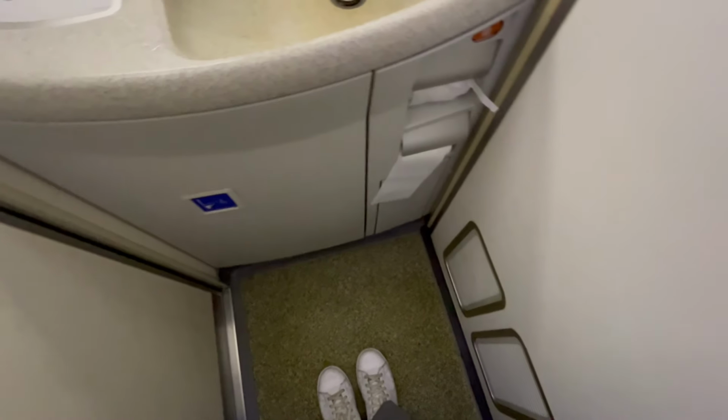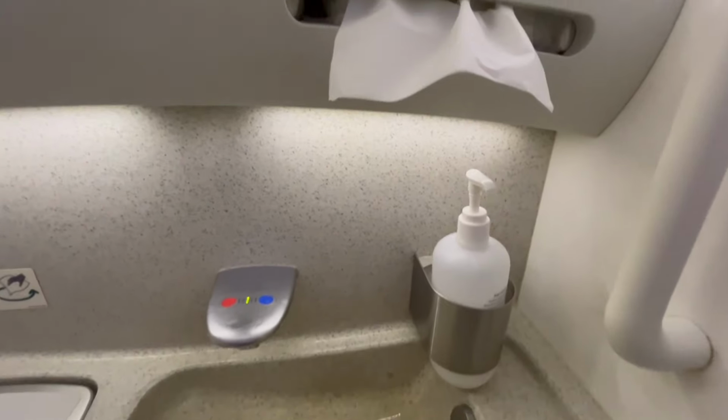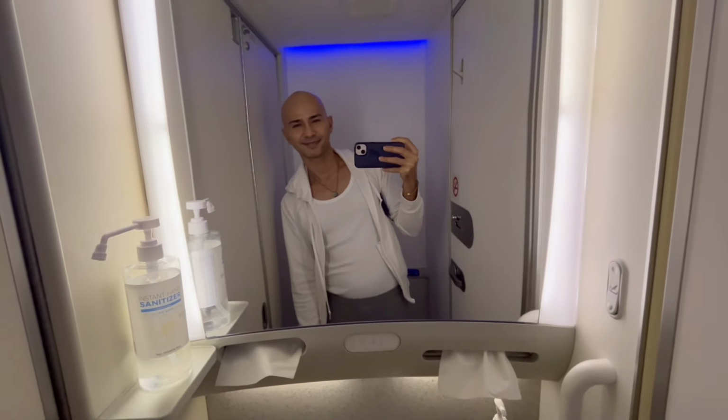I'm so happy that this toilet has been kept clean the entire flight, and you have the basic necessities that you need for the flight. You have soap, you have tissue, and you have hand sanitizer. So what more can you ask for?